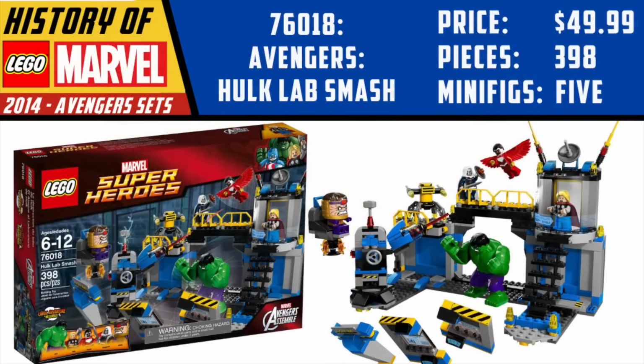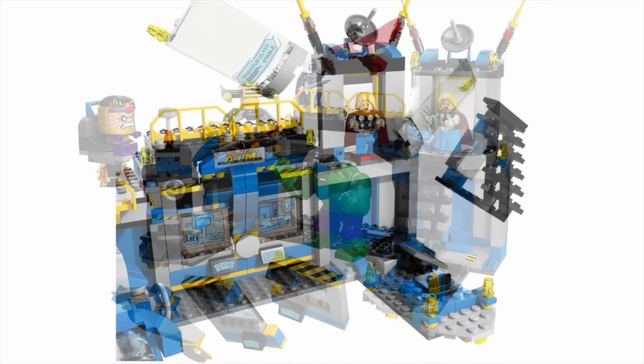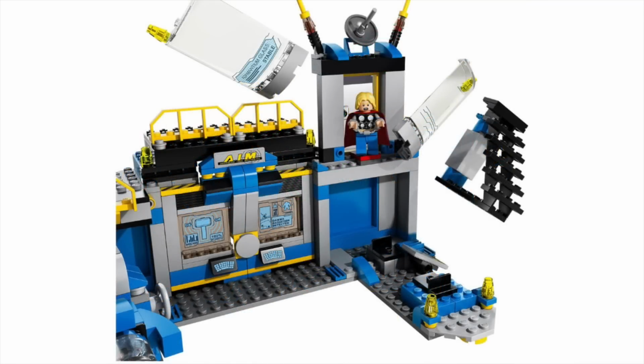Speaking of builds I loved, the Avengers Hulk Lab Smash set was great too. This was $49.99, had 398 pieces, and 5 fantastic minifigures to go with a great build. There were a lot of stickers on this one, but honestly, I love location builds so much that this one just will always hold up as a fantastic build for me.